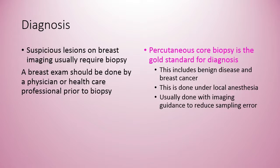So how do we diagnose breast cancer? Suspicious lesions, masses, we image them first. But percutaneous core biopsy is the gold standard for diagnosis of benign and cancerous breast lesions. It's done under local anesthesia, and it's usually done with imaging guidance to reduce sampling error. If you have a 2-centimeter mass and you're sticking a needle in it, you want to make sure you're getting in that mass. And doing it by feel alone has essentially gone by the wayside. You want to do it by ultrasound guidance so you know you're getting the actual abnormality at hand. Palpation alone can increase sampling error. And then obviously, a breast exam prior to biopsy is important.